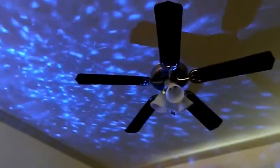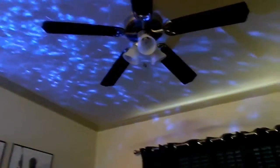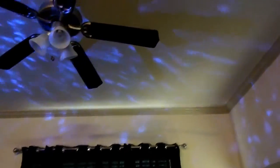Alright, see if you could see it. Okay, but I think that's pretty cool. It looked better, but that fan's in the way because of where I have the light, but it's the only place I could think of to put it really. But it's pretty cool. It has that effect in the room. So I thought that was pretty cool.